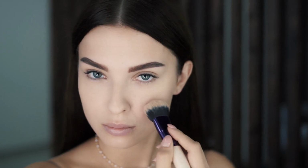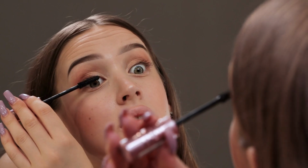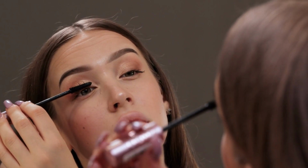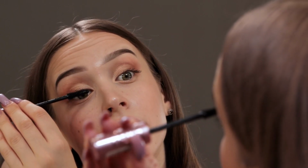3. Skip the heavy liner. Instead of a bold eyeliner, use a brown or black pencil to lightly line your upper lash line for a more natural look. 4. Mascara. For definition, apply 1 or 2 coats of mascara to your upper lashes. Use a brown mascara for an even softer effect.